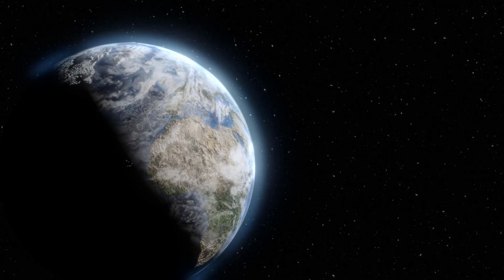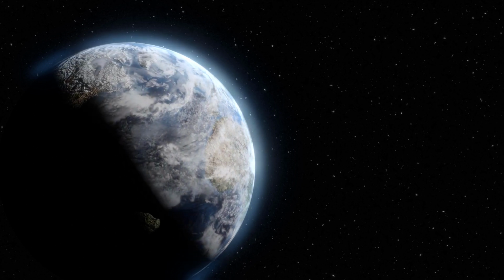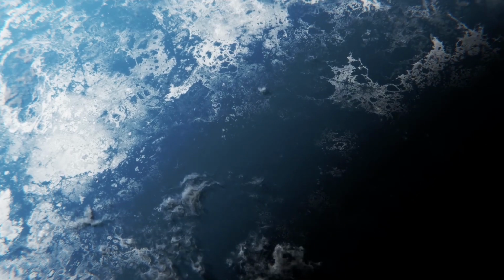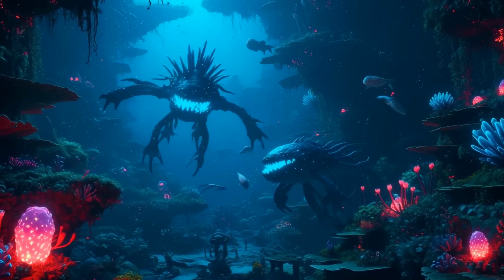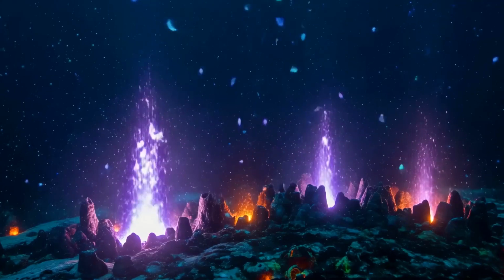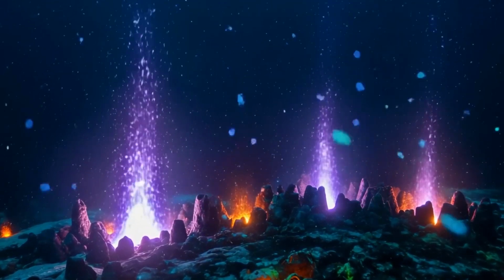What if we detect chlorophyll or oxygen out of place? What if we find a signal that wasn't made by nature? It all starts here, with one world, one whisper, one strange planet, 120 light-years away, orbiting a cold red sun. K2-18b. Are we ready? So what does it all mean?